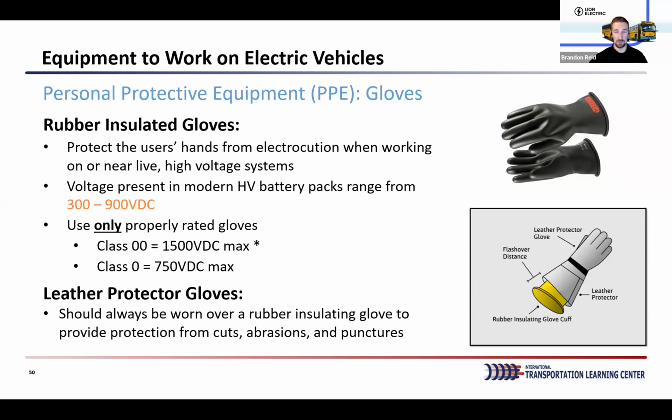There are 2 classes that we're looking at today. That's going to be class 0 and class 00. So before you purchase these, just be aware of the systems that you are going to work on and on specific vehicles that are in your fleet or in your shop. As you can see, and as you've heard, probably the voltage in these vehicles can vary just a bit, anywhere from 300 to 900 volts DC. So a class 00 is not always going to meet the maximum voltage of some of these systems. So class 0 might be needed in some cases.